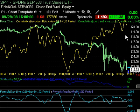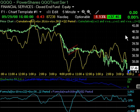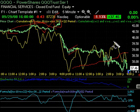And here's the Qs on the same 5-minute chart. Again, we see instead of this indicator making higher highs, it's making those lower highs as price is making the highest move of this period. And again, over here we see what looks like a zone of positive accumulation.